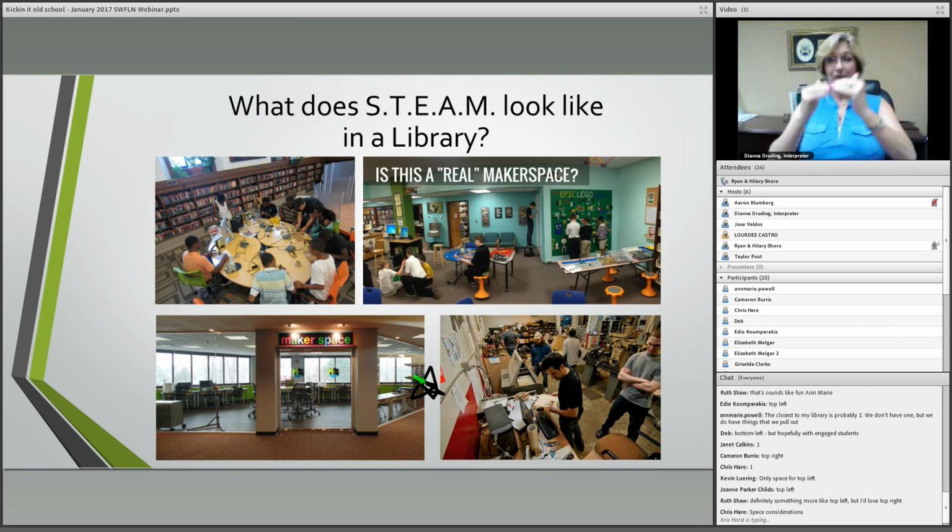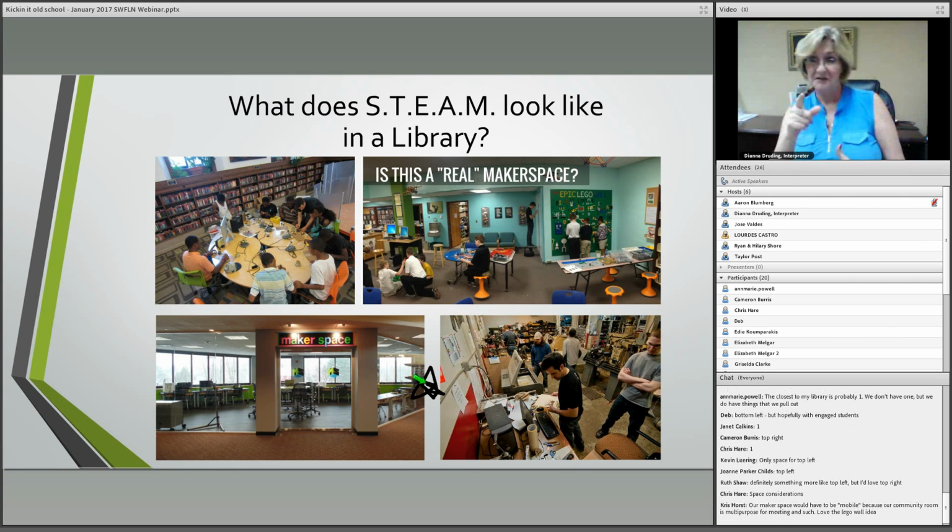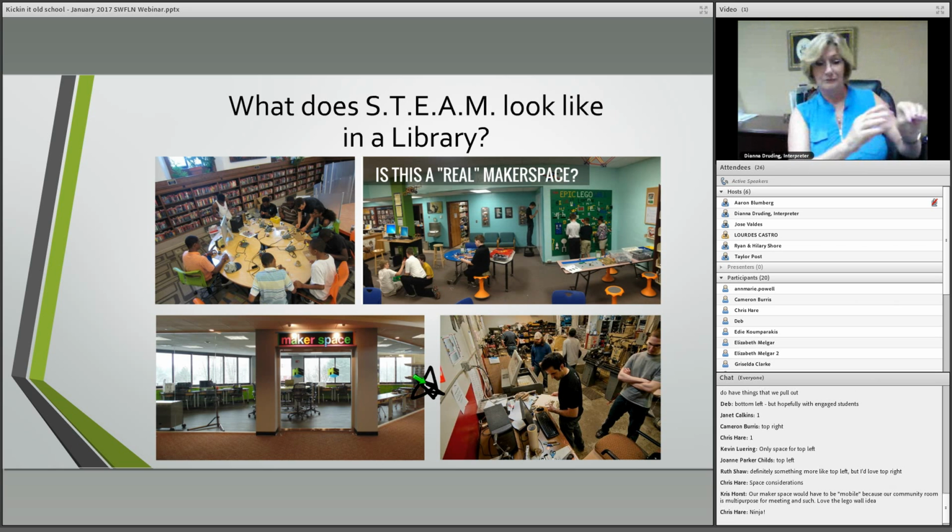But I think it's pretty realistic that the ones on the top are something that would be in a library. Yeah, Chris, that's always going to be an issue. We have that issue as well. Space considerations, and maker spaces can be mobile. For sure, it can absolutely be something that you pack up and clean up, and there's no trace of it after the work is done. So yeah, and Chris, that's exactly right, and that's totally fine.